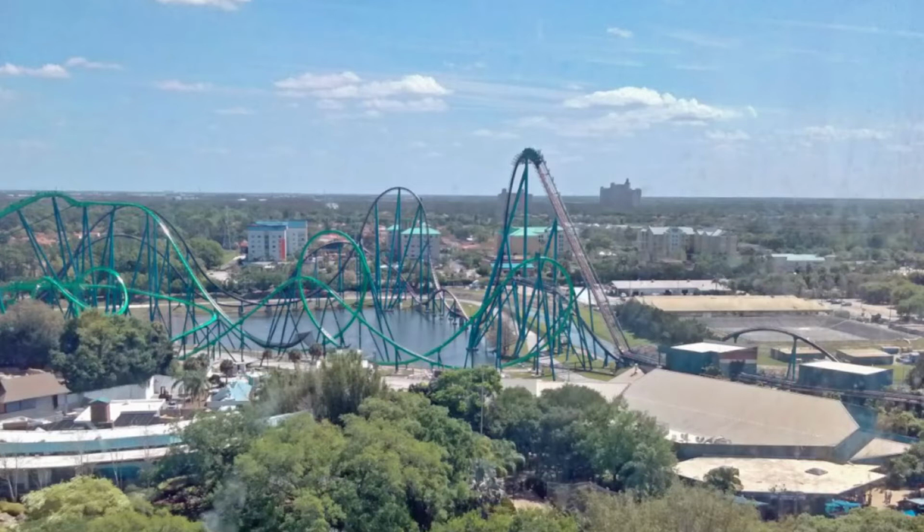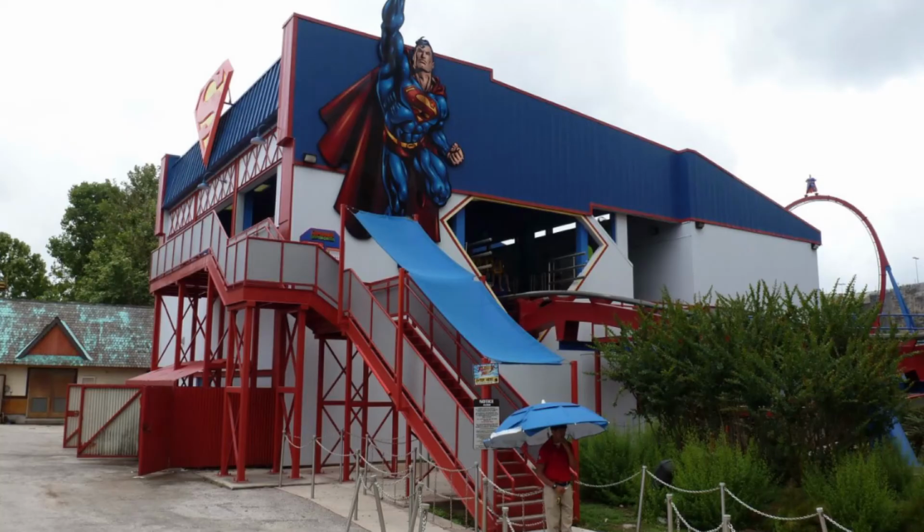And then you go into a mid-course brake run. These layouts are very comparable, I have to say. But after the mid-course brake run, you go into 2 corkscrews into the end of the ride. They have around the same track length, but Krypton Coaster does not have as much to talk about, just because there are some points that interact with the quarry wall, which is pretty cool when you're actually riding the ride. So let's now compare their elements.